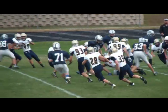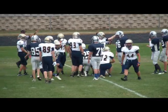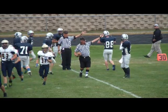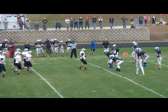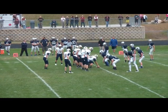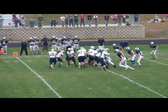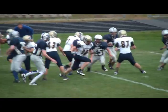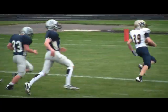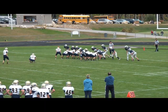Windham to kick off to 88, Dogovich. And another fumble, and Windham recovers. Okay, first and 10 for Windham at the Sanborn 35. Well, that was an easy touchdown, Windham. Okay, here we go with the extra point.